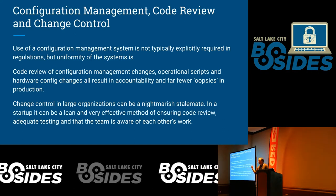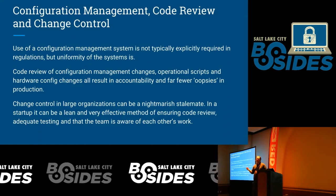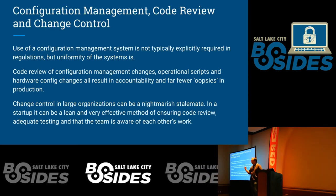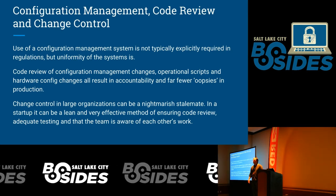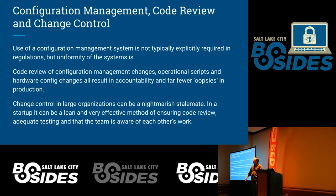Now, 20 years ago, we all rolled our own. Everybody wrote some bash scripts and said, I'm going to have this happen on that server and this happen on that server. But really, nowadays, you've got great configuration management options. Right here in Salt Lake, we've got SaltStack housed, and then you've got Ansible. You've got Puppet. You've got Chef. You can go back to CFEngine.